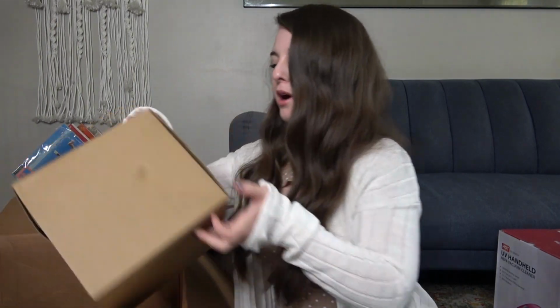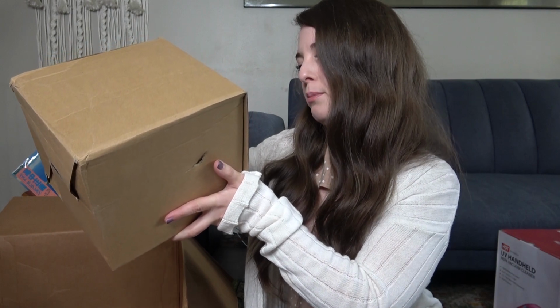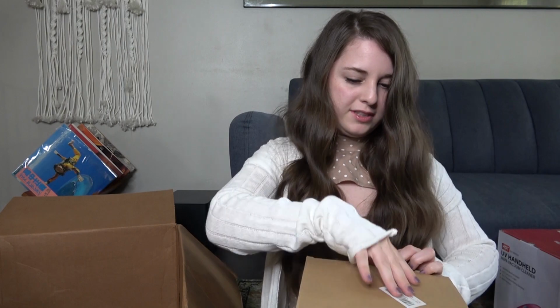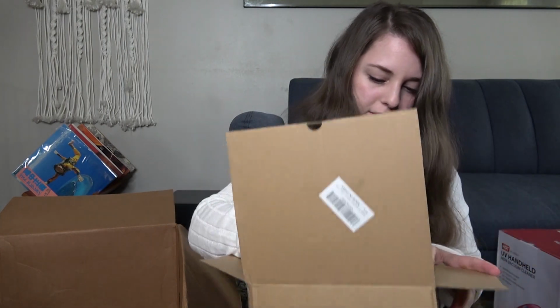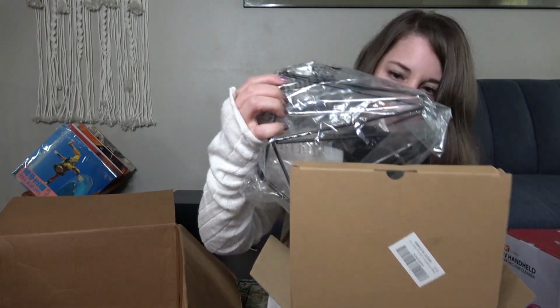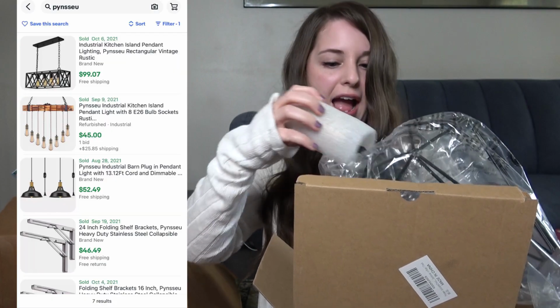Alright, something in a box. Let's see what it says. Paisanu bedroom. I'm going to have to open this. Let's see. This one's an easy to open box. Oh my goodness. What is that? Oh, is it a light? It's a light fixture. How pretty.